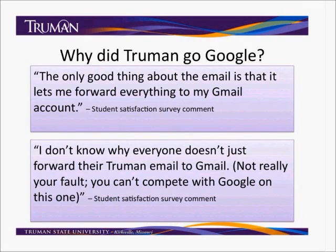And I went through all the survey comments from that survey that had to do with email, and looked at everyone, and a lot of them were like this. They said, you know, you can't compete with Google. Nothing compares to Gmail, nothing compares to whatever. So we looked at that and realized that we couldn't do anything that was as good ourselves, and we'd spend a lot more time trying to keep up with them.